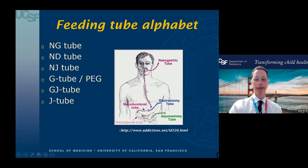You'll sometimes see the term PEG, which stands for percutaneous endoscopic gastrostomy tube. In the hospital, the lingo between G-tube and PEG really just refers to whether it was placed by surgery from the outside in or by the GI service using an endoscope from the inside out. And there's some subtlety of who's a better candidate for a G-tube versus a PEG.